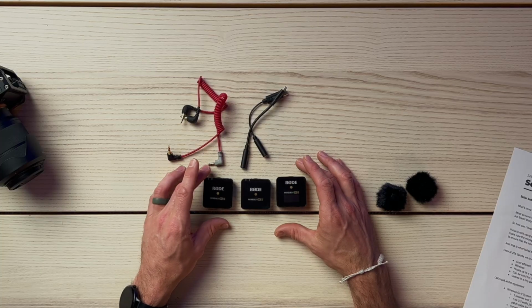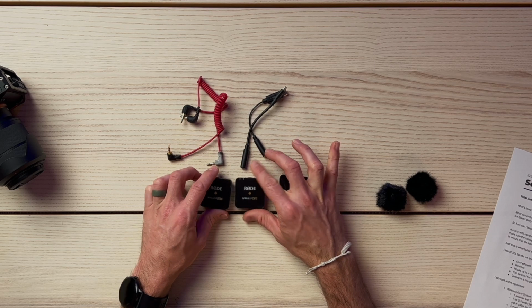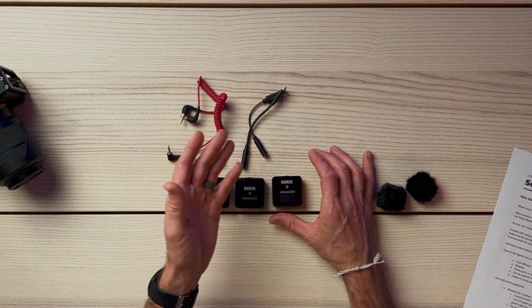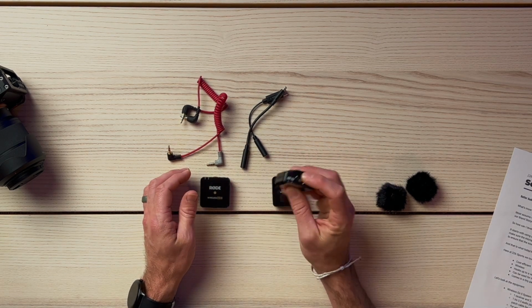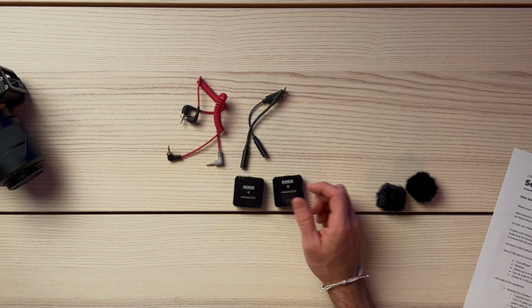So what you have is you're gonna have a receiver and two microphones. And so basically your receiver is where the audio is going into, and then whatever device you're using, whether it's a phone or it's a video camera or it's a professional recorder, and then you have the actual physical microphone itself here. So I'm gonna go ahead, I'm gonna take this one out of the picture real quick to simplify it.